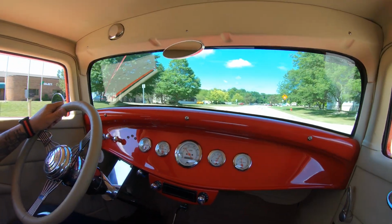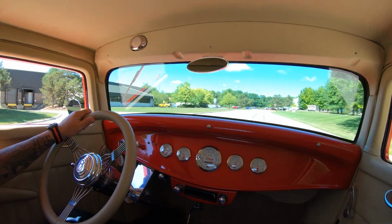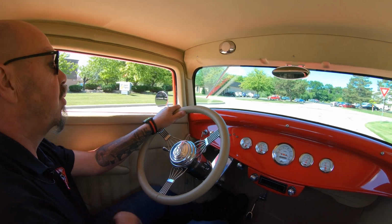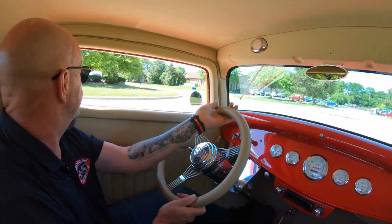Now we're going to take this back like we do every car at Vanguard, and we're going to put it up on the lift and take a look at the bottom side. Wait till you see how beautiful the bottom side of this baby is. She is gorgeous.